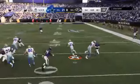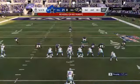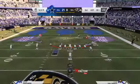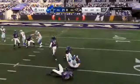They'll try the right side with Elliott. And he's corralled, but not before getting it inside the 35. Give him 15 there, and the Cowboys have a first. A first down throw for Prescott. And he hits Jason Witten, the tight end. And inside.